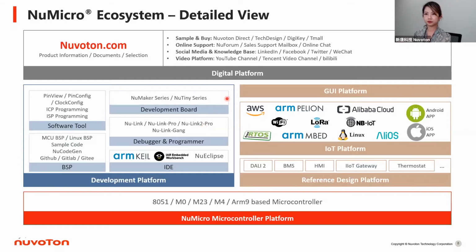And besides the debugger and programmer, we also have the BSP, which supports sample code, for example for the timer or PWM or GPIO or different kinds of peripherals. We have sample code for each to support customers' development.